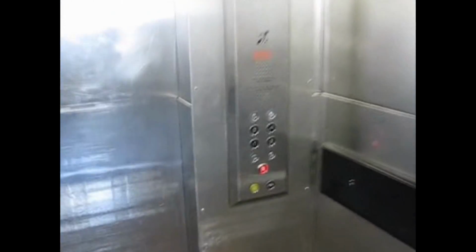Store level and exit. Store level and exit.